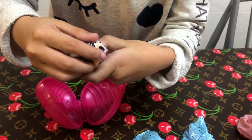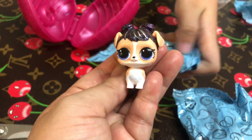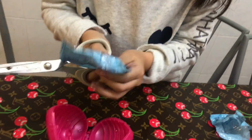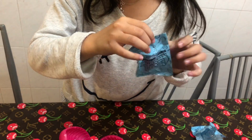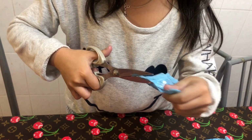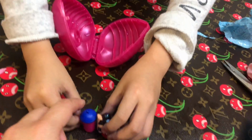Wow! So beautiful. Oh no. I have it. Okay, what is it? It is a puppy. So nice, right? So cute. What is this? Oh no! So cute. The bottle has a blue one on top and a pink. Blue and pink, just like the sailor.